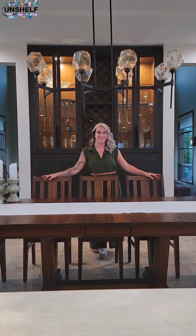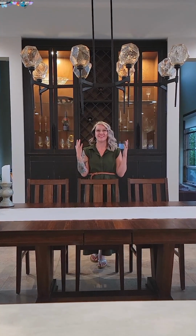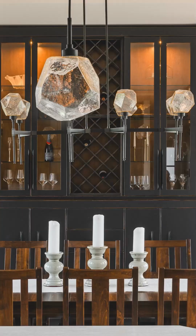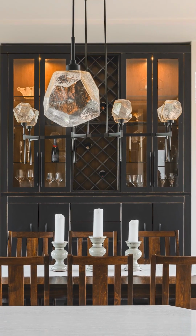Welcome to the dining room. In this space, we brought in a beautiful featured chandelier. We really got inspiration for these bulbs out of glaciers. So if you think about the rocks that are left behind in glaciers, really a lot of the things that we pulled in were inspired, again, by nature. And the big showcase, which I don't think you can miss, is right behind me.